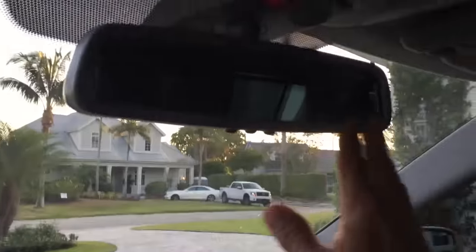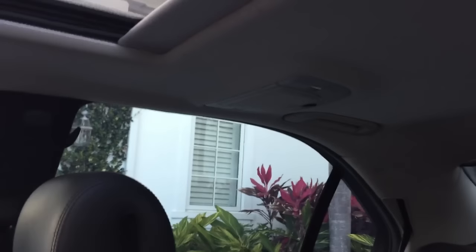I don't know, is there more? Okay, yeah, self-dimming mirror, home link, sunroof, all the stuff you get in an S. I even like those little sun visors inside the headliner, sun visor, makeup mirror, so your rear passengers can make sure they look proper.